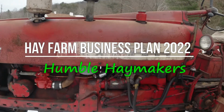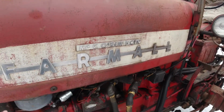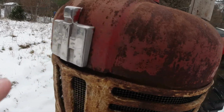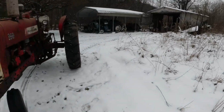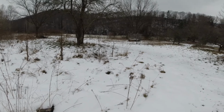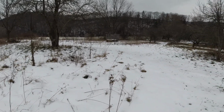Well, I'm on the farm today. I've got the McCormick Farmall 350 International, and it's cold today. And we got some snow around here, and I wanted to do a video.